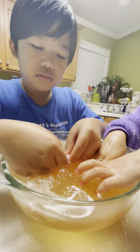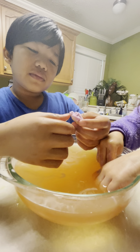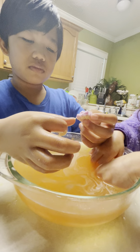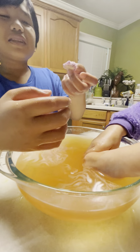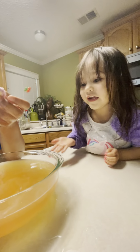It takes too long to melt. It's almost done. Maybe if it's warm water, it's easy to melt. Mom, this kind of looks like coral. Yeah. It's purple, like Haley's clothes.